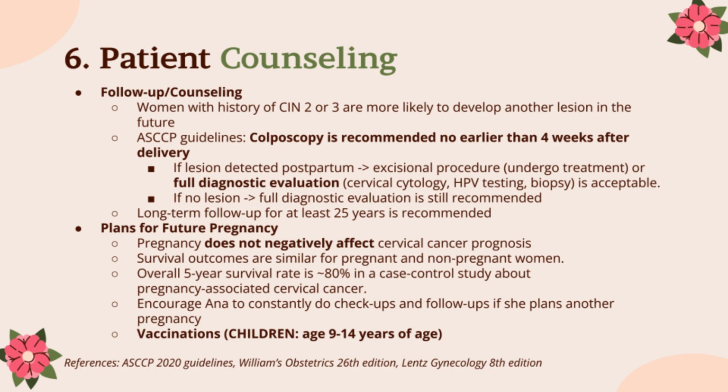We also have to encourage her that she needs to follow a long term follow up for at least 25 years. If Anna is still desirous of a next pregnancy, she can still conceive, since pregnancy does not negatively affect cervical cancer prognosis and survival outcomes are similar for pregnant and non pregnant women, provided that she submits herself to constant checkups and follow up testing during the pregnancy, and that she is also made aware of the risks that could ensue, such as preterm birth during the pregnancy.